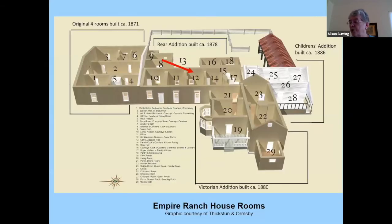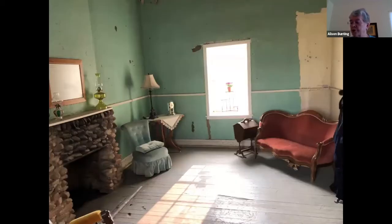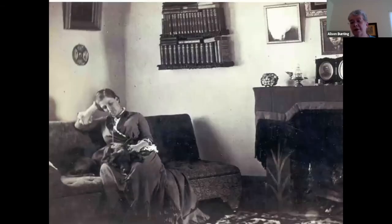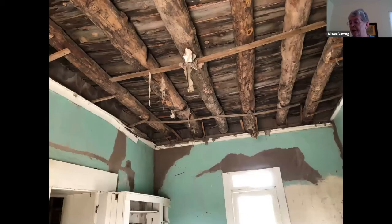Next in line is room 12, which was used by the full-time bookkeeper during the Vail era. It was also used as a guest room and a parlor by the Vails and the Boyces, and it's currently furnished as a Victorian parlor. I think that this 1880s photo of Margaret Vail was taken in this room. The ceiling in this room is much more sophisticated than the one in the original section of the house. The Vails had more money and lumber was more readily available.